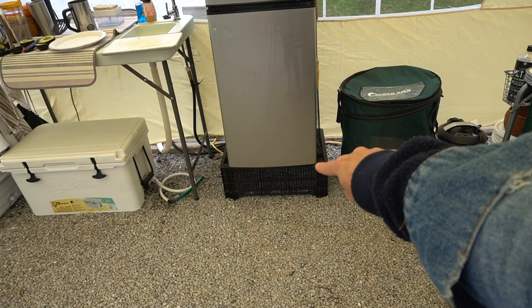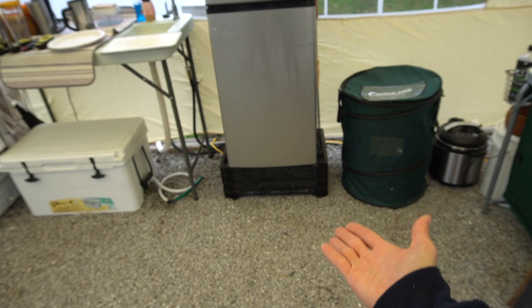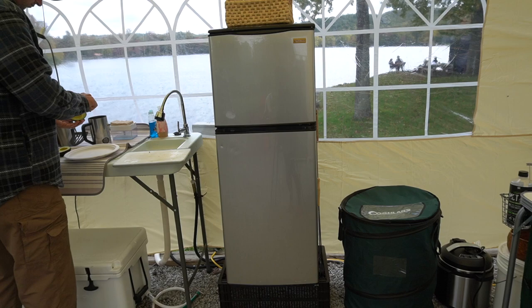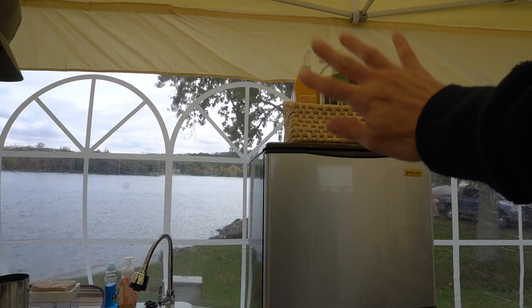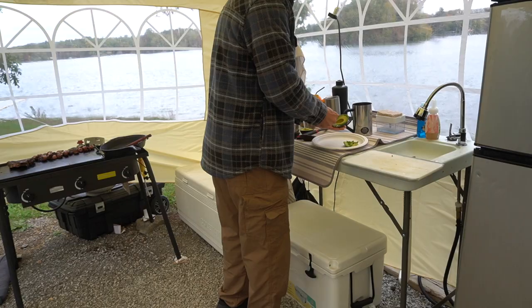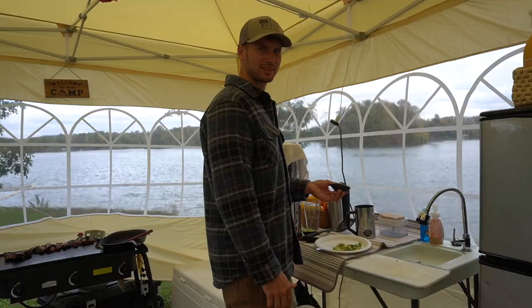And that right there is our mini fridge, and it has a separate freezer. And we just set it on top of a crate that we use for storage when we're packing everything up. But if you're able to get a mini fridge while you're camping, it really is a game changer because it helps preserve things like sour cream, butter, half and half, things that don't always hold up as well in a cooler. And then I'm able to freeze all of our meat, which is great.